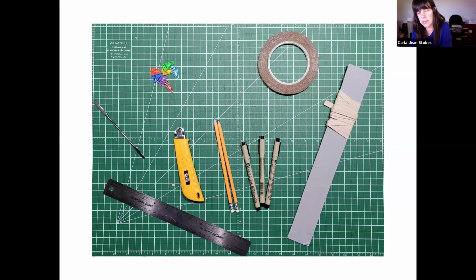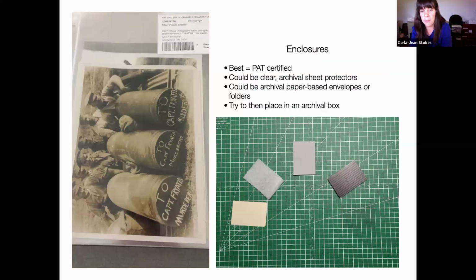So we see the cotton twill tape. You can just buy that at Fabricland. And like a knife, you always want to work with a metal ruler if you're doing any kind of box making, because those knives are very sharp, and the metal ruler is basically the only thing that can stop them. So here we have just different types of enclosures and materials.